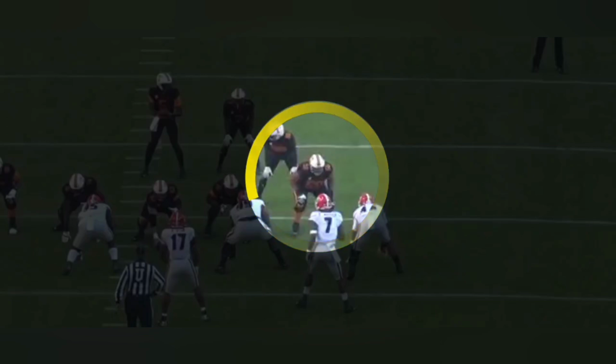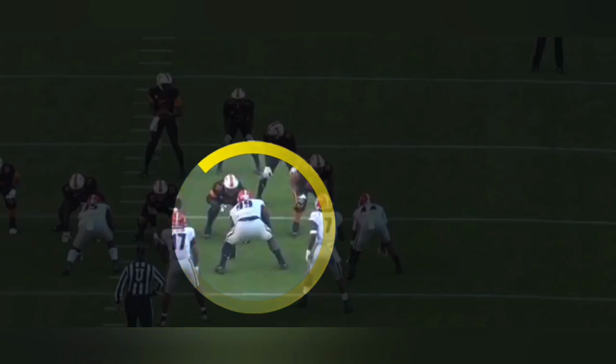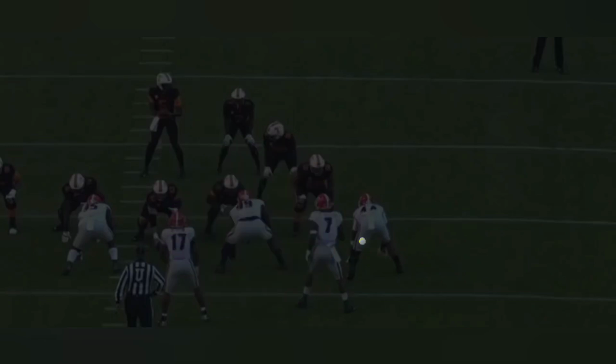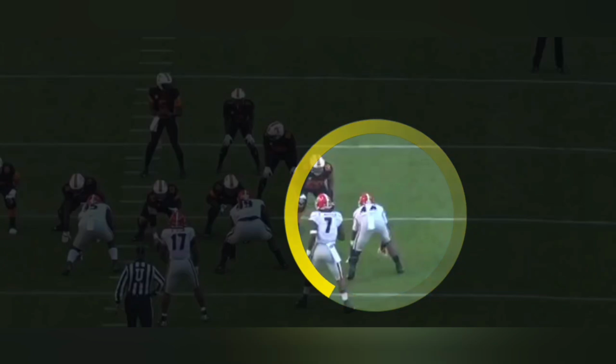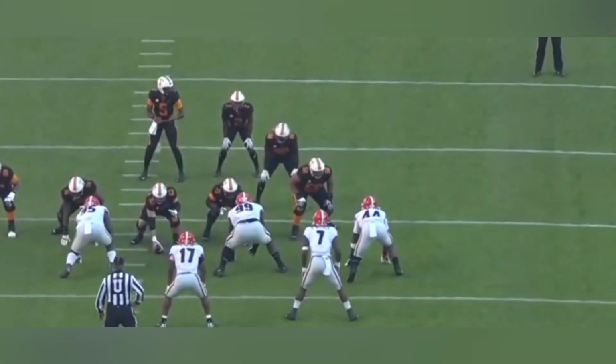This is Darnell Wright playing last year, 2021, against Georgia, and they had this guy here called Jordan Davis, who was much better than Jalen Carter in my opinion, and this fella here called Travon Walker, who went number one overall. So let's see how he does in this rep here against these two guys.